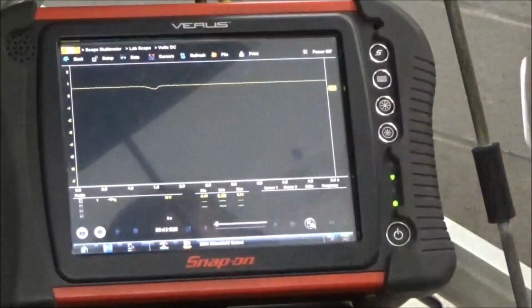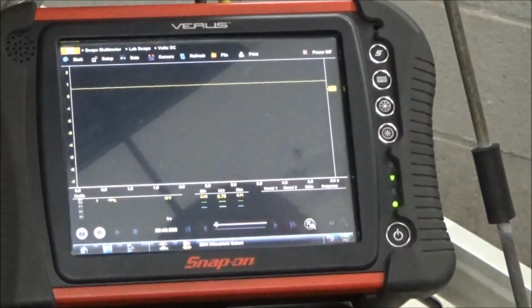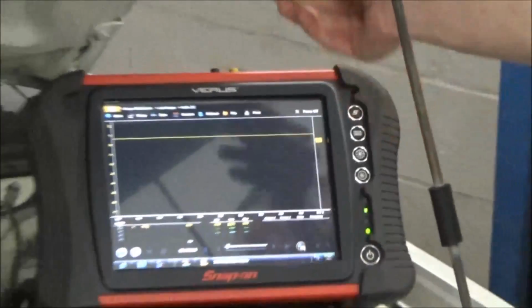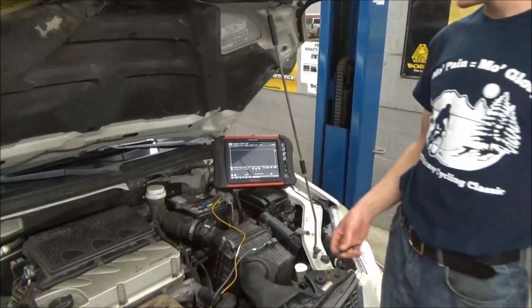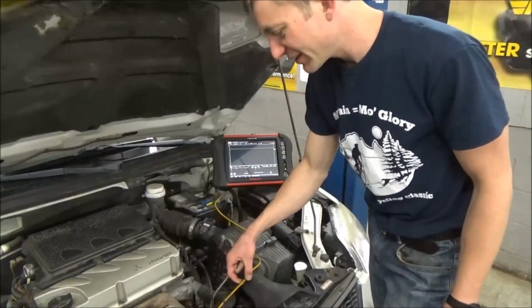Obviously you're on the wrong scale. Okay. So when we plug it in, our signal goes to minus 6.5 volts, but unplugged, it's normal. Let's write that down. Okay, all right.